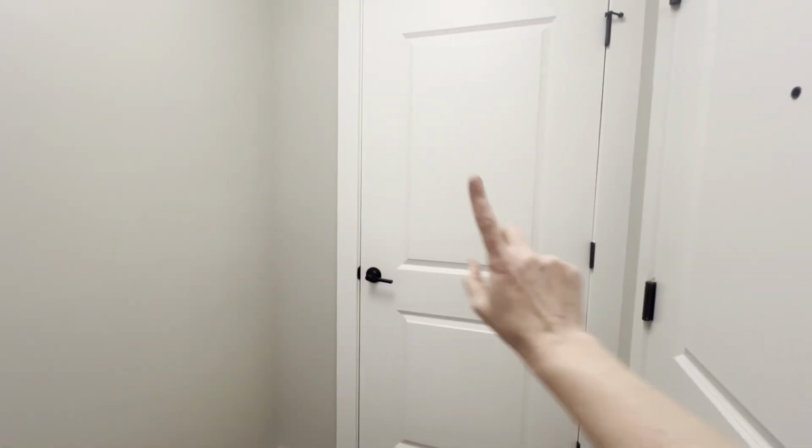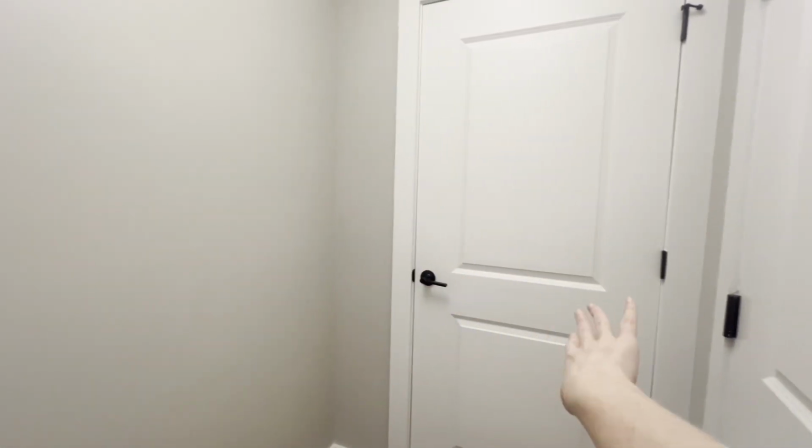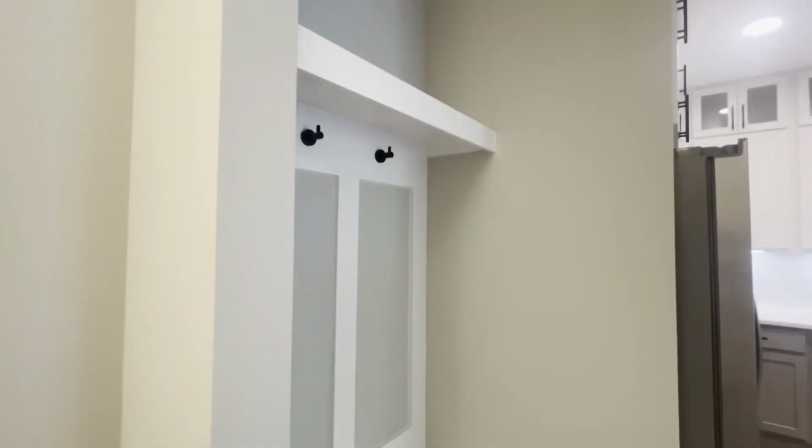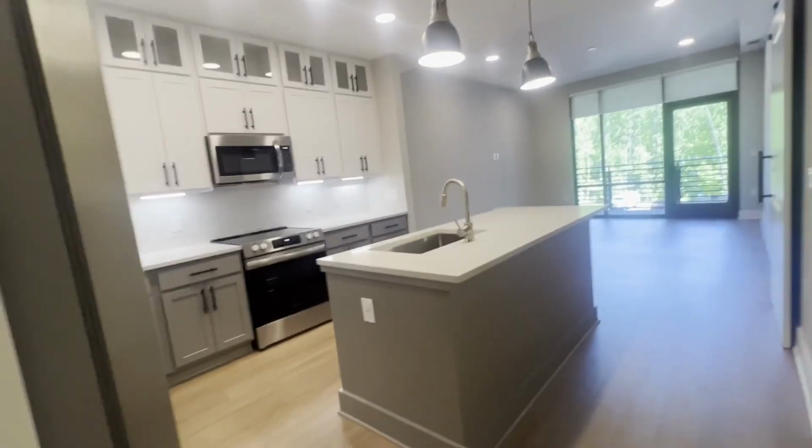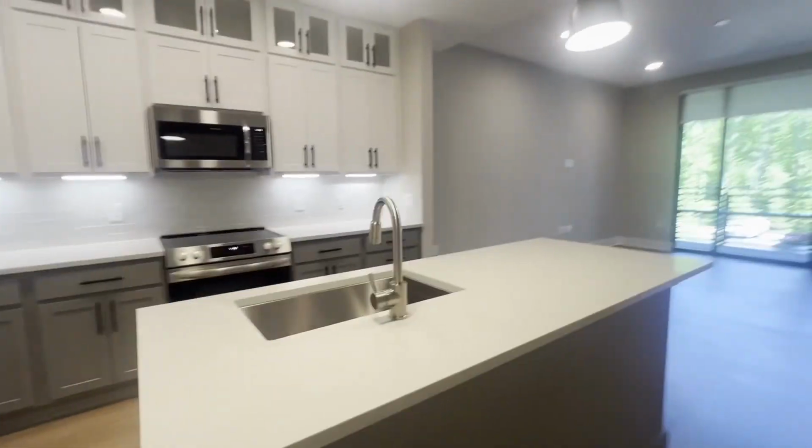Let's go. The front door is here. That is your water heater. You don't have to worry about that. Closet, we have maintenance on site 7 days a week and 24-hour emergency maintenance. We have a coat closet here for your convenience. We also have a little drop zone here with some additional shelving on top. And then you're immediately turned into the kitchen and living room space.